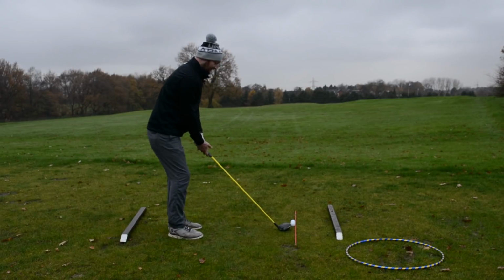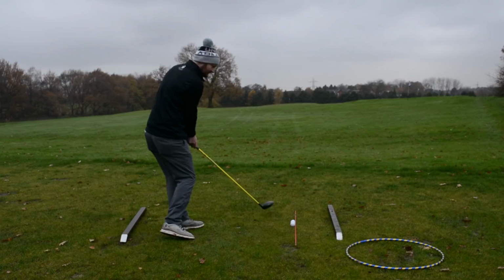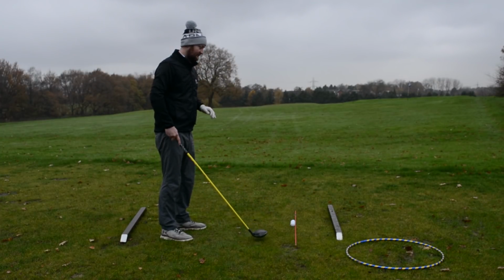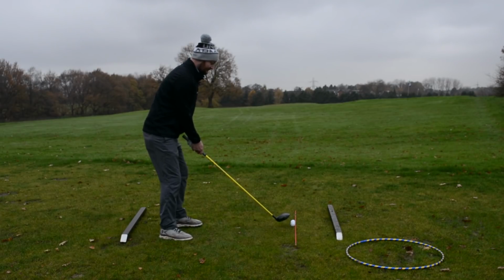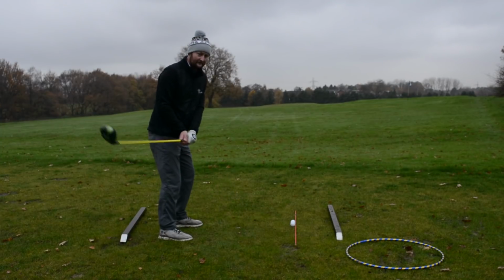So if all of a sudden we started turning your face over too much to the left, you see the ball going left and you don't get that slice back towards target. So by doing that, your brain starts to figure it out and says, okay, we actually probably need to attack it a bit more from the inside.